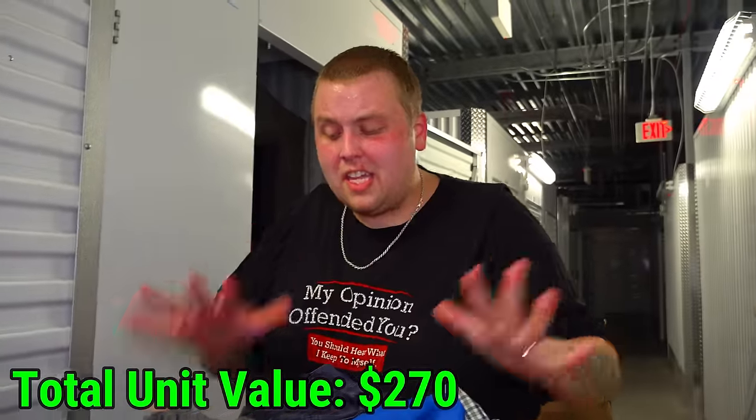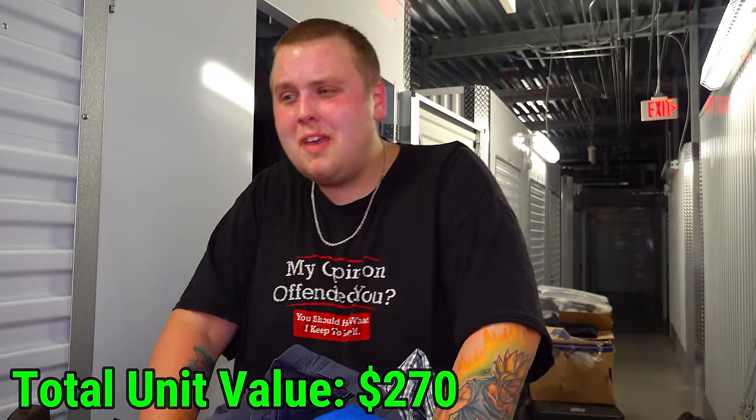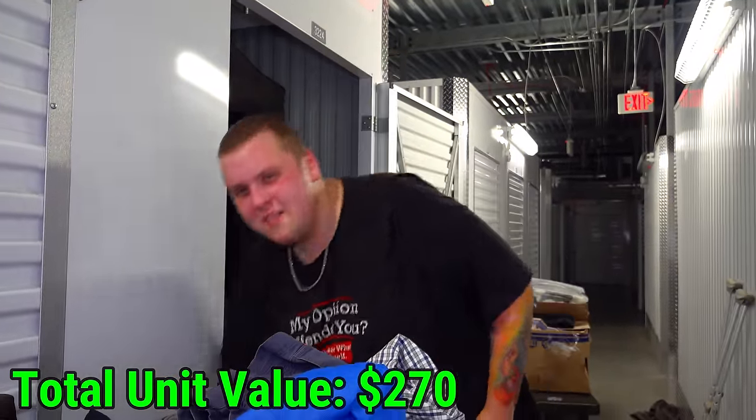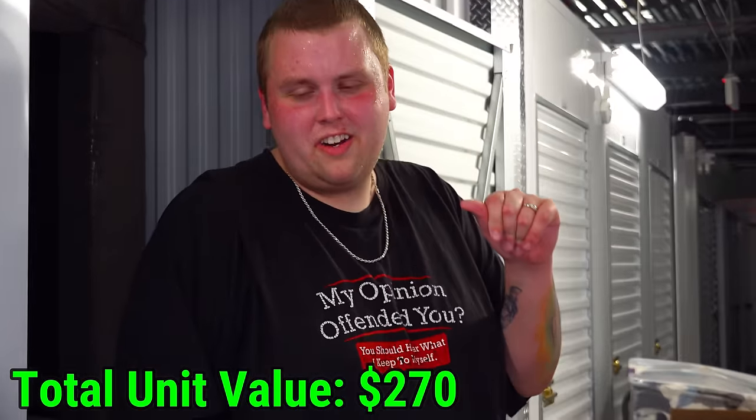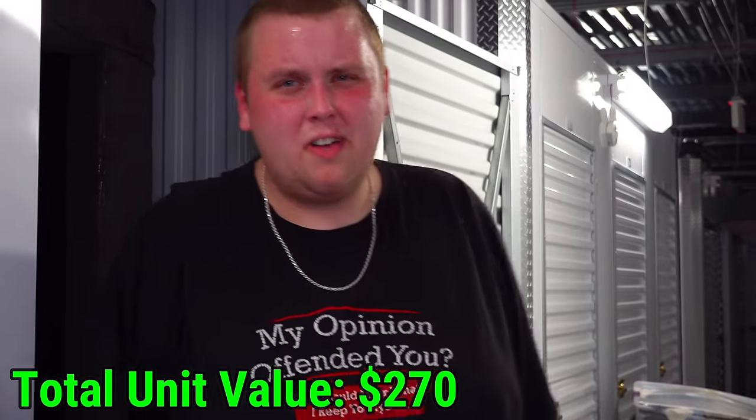I'm hoping that if they own this many dress clothes and suits, maybe that means they had a good job. If they had a good job, maybe they had money. If they had money, maybe they put it in a safe. But the other device we found earlier kind of points to not having money, so I don't know, we'll see.